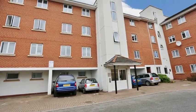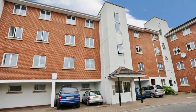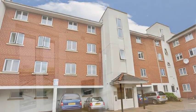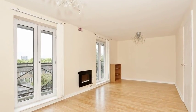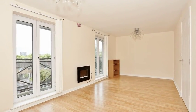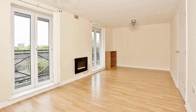This two-bedroom top-floor apartment is situated close to Abbey Wood Train Station in a secure and gated development. Internally, the accommodation benefits from a spacious entrance hall, which leads through to a lounge diner, which is a good size, and benefits from two patio doors leading to a balcony.